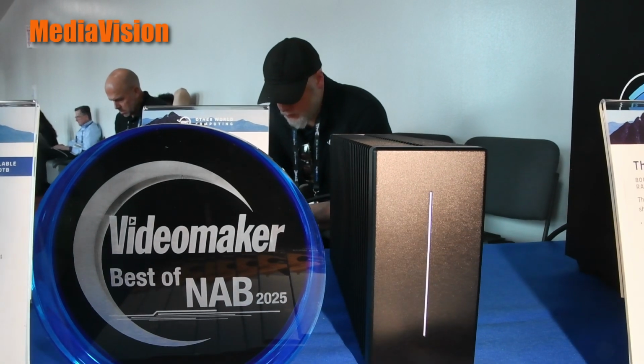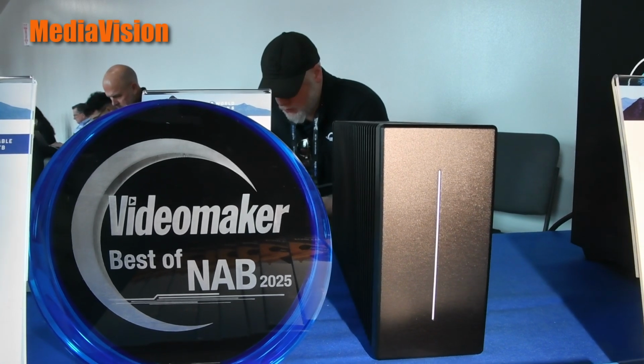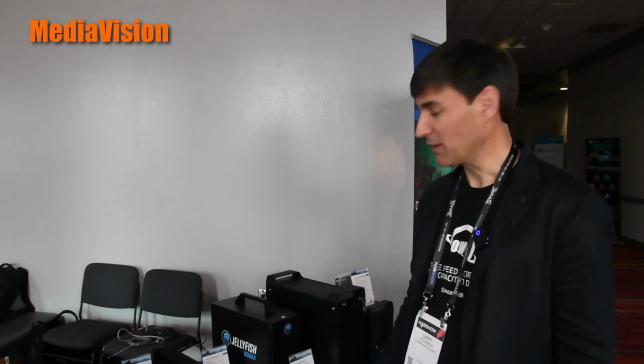New this year, most of this stuff is new this year, and actually it was recognized by Video Maker with the Best of NAB. This is our new Thunderblade X12. The Thunderblade X12 goes up to 96 terabytes of capacity. It provides RAID redundancy with RAID 4 and RAID 5, and soon RAID 6. But it's 96 terabytes of Thunderbolt 5 array that supports the maximum speed that Thunderbolt 5 can do. It's supporting over 6,000 megabytes a second, sustained read and write speeds end to end. So this is the first in the world, and it's a first for OWC at NAB, and really excited to see Video Maker recognize it.